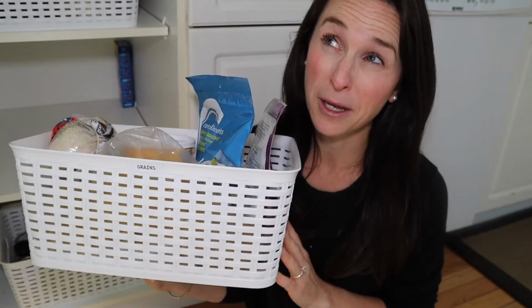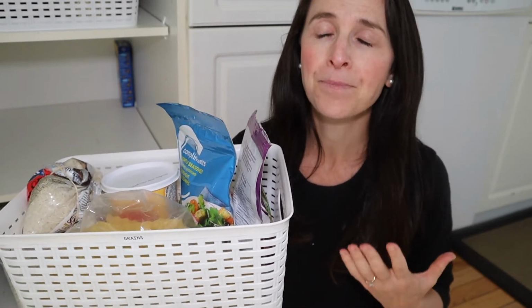What I love about them is that they're cohesive. Having all of the same containers makes it look a little more cohesive, more streamlined. I think they were $4 each, so the whole pantry cost me just over $20. At that point, and even now, I'm not ready to invest a lot of money.